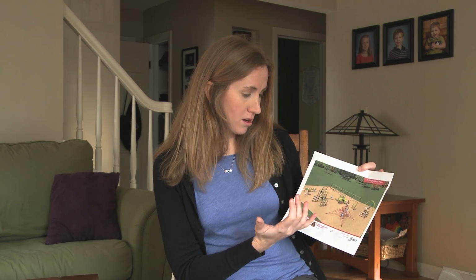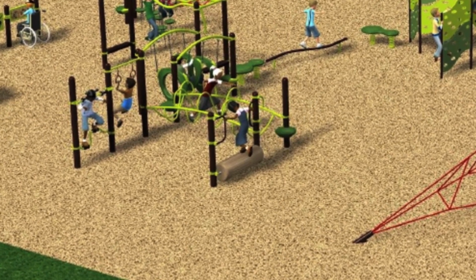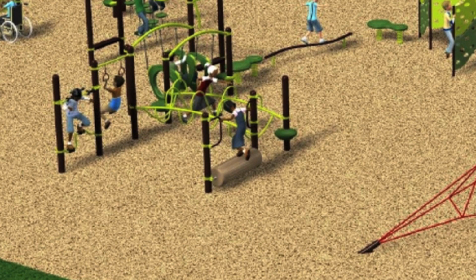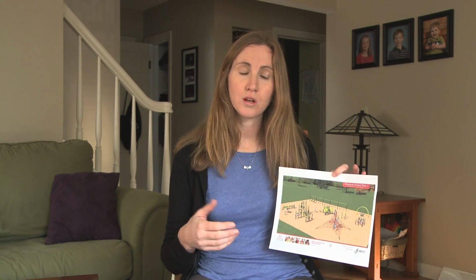Some of these other things here are also great and different than what's currently there. This log structure that turns and rolls, another great thing. It's something different underneath their feet. Their feet are going to be turning and have to adapt to an uneven surface, unlike the static rounds that are typically around what's at Richards right now. So much of the play structure at Richards is stationary and fixed, and that's fine and good, but some of these different challenges really would balance out and add to what the kids have.